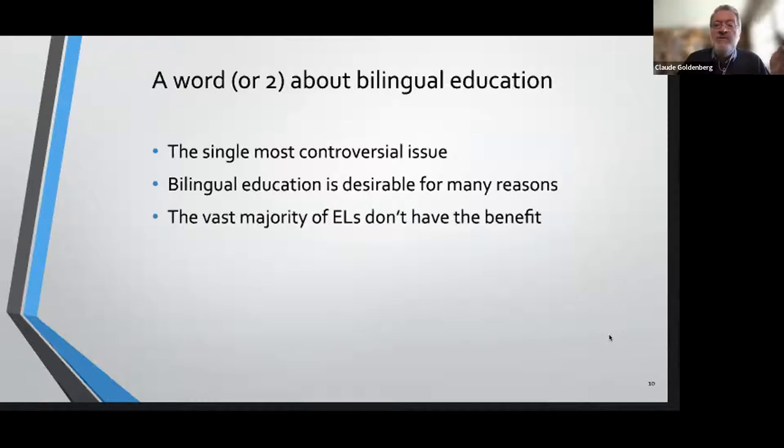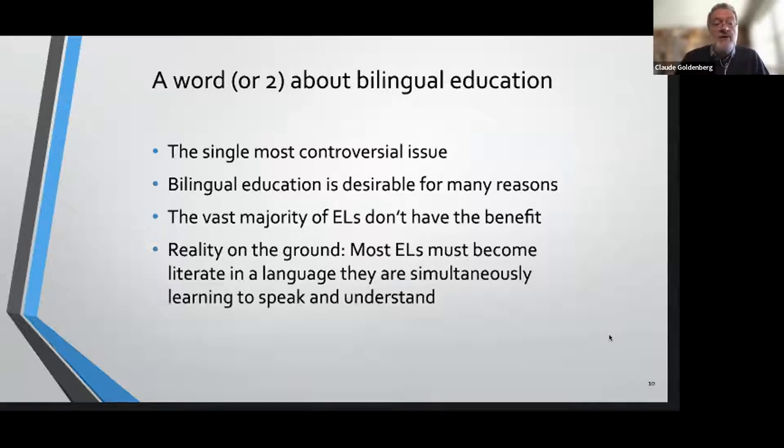But the vast majority of English learners don't have the benefit of bilingual education. So the reality on the ground is simply that most English learners have to become literate in a language they're simultaneously learning to speak and understand. That's just the reality on the ground. I wish it were different. I wish we as a country valued bilingualism and bilingual education, not just for English learners, but for the entire populace. But the fact is we don't, and we have the situation we have. So most of the students will be facing the kind of situation that I'll be talking about. But please, no one leave this session thinking that I'm advocating English only, because that would be incorrect.